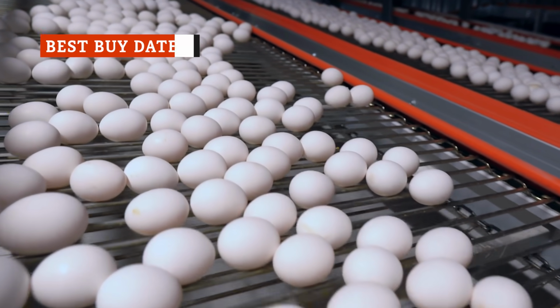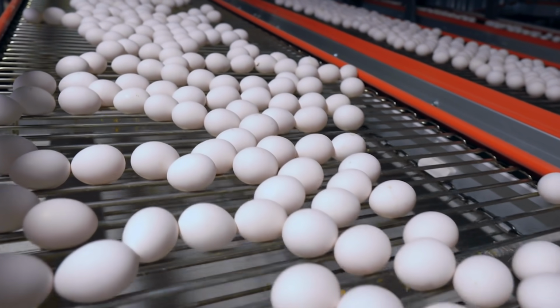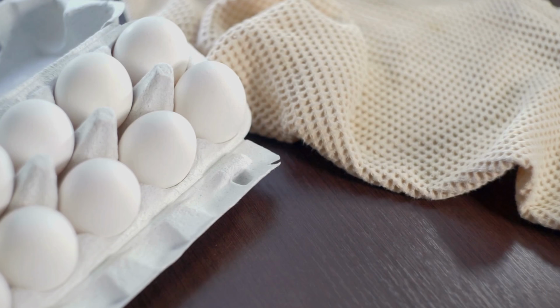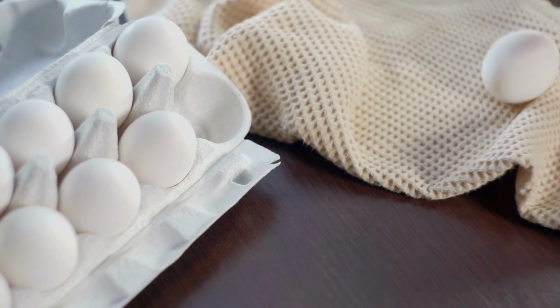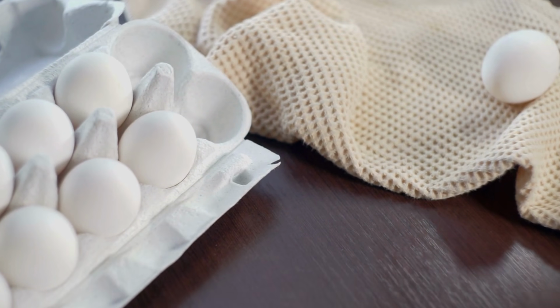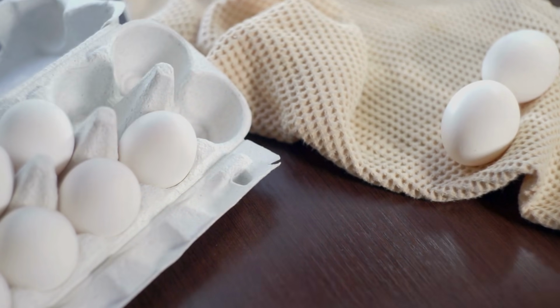According to United States Department of Agriculture regulations, the sell-by date on a carton of eggs can't exceed 30 days after the packaging date. Nevertheless, it's also true that eggs can safely be hard-boiled even if they're 5 weeks old and past their official expiration date.